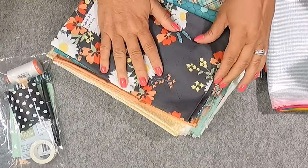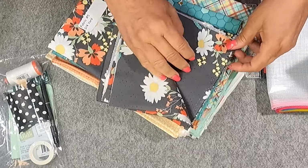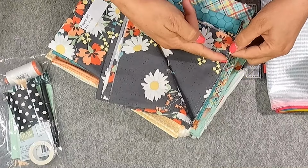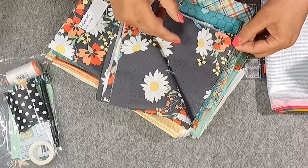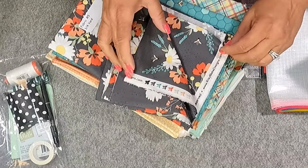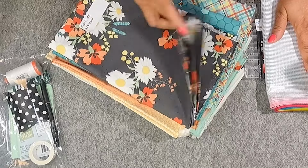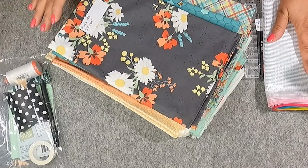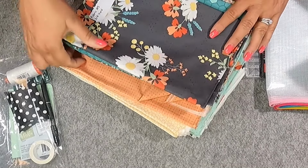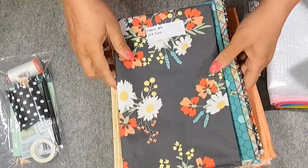So the first thing you're going to do is cut a little tiny square. Probably use the selvage. Not a bad idea at all, since you're going to cut that off anyway, right? Put this little square on your sample sheet, and it will help you. Even though these are labeled, they might come off, and that's just a really, really good way to keep things straight. So you're getting all of your fabric.